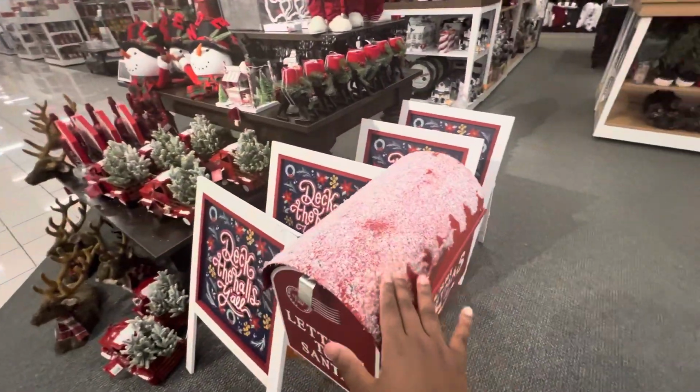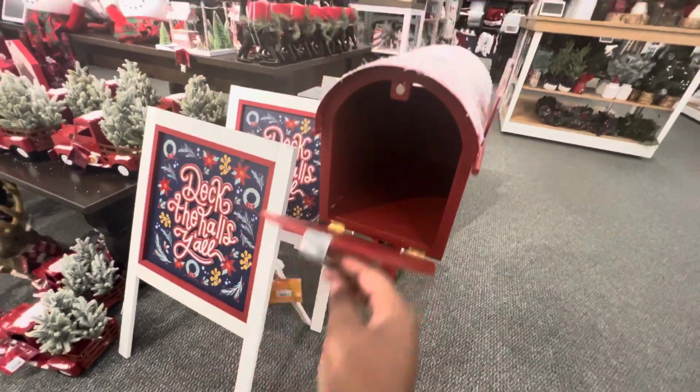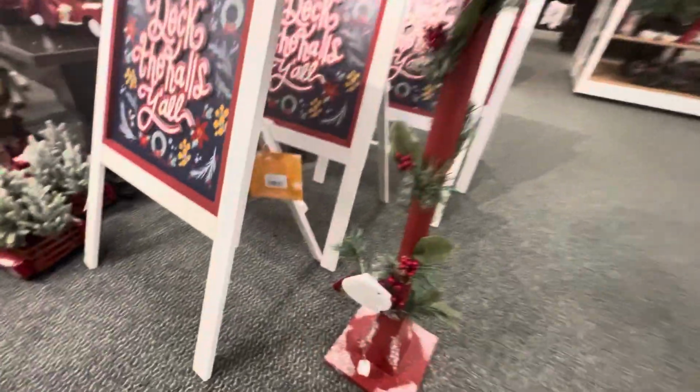How cute is this mailbox? You think if I were to purchase it and place it in front of like the door, somebody would actually put something in there? Probably not, but it's cute either way, right?